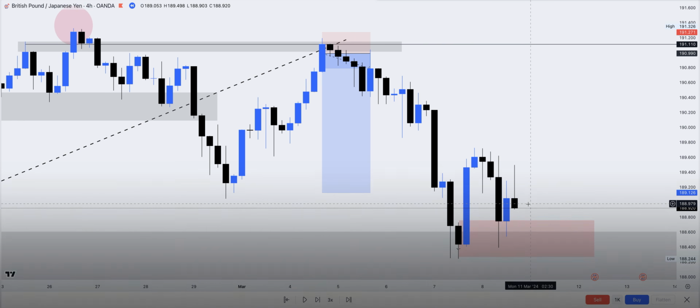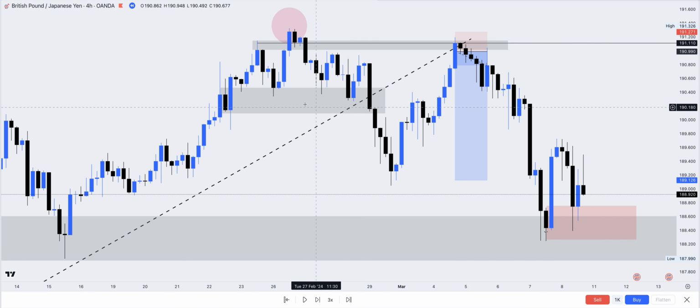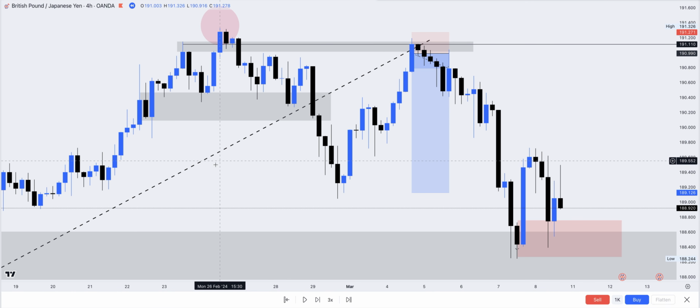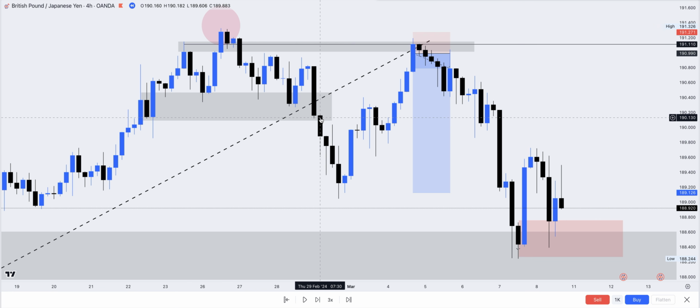Now what is the next move for pound JPY? At this point, you can see that I was expecting price to get here. That is the last video I talked about. I was expecting price to get into this zone for me to continue buying, because we also have the trend line here, and we also have this support, then resistance or support at this point. Now even though I was waiting here to buy, price came back, broke to the downside. We had a retest which has also formed the double top before the fall to the downside.